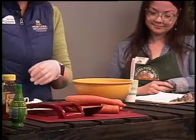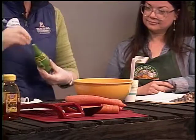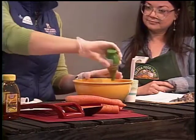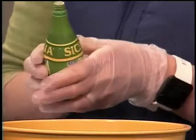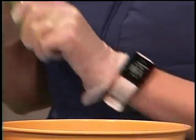And then it calls for the juice of a lime. I had some lime juice laying around, so it's just bottled lime juice. This works. Or if you have a lime to juice, you could do that too. And then I will go ahead and mix this up, and then we'll add our sunflower seeds on.